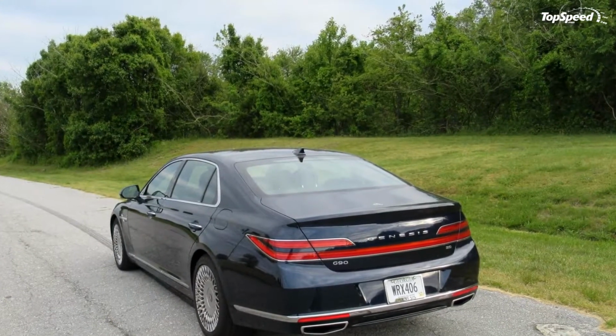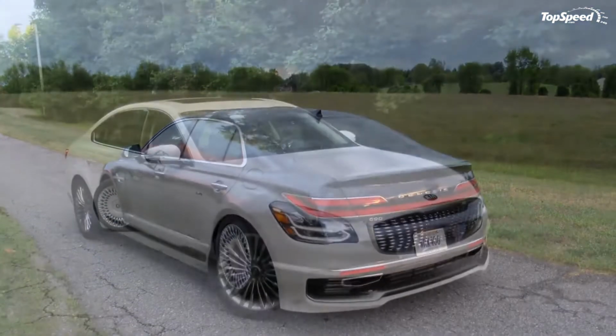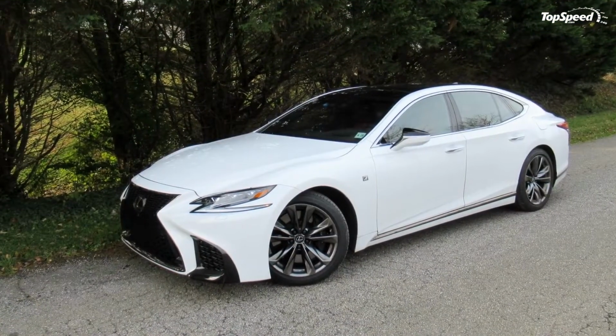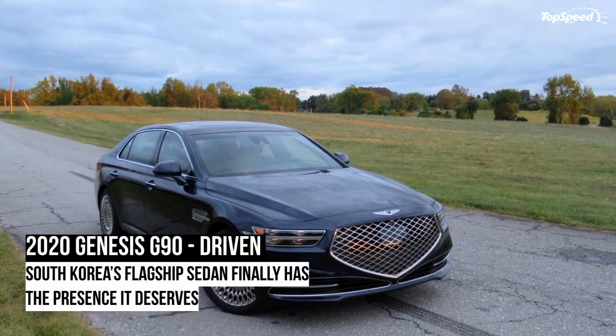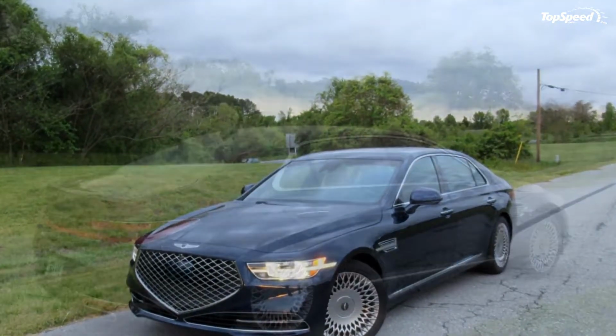Still, this is a Korean car with a base price of $72,200, a combination that's going to be a tough sell regardless of the vehicle's merits, and despite the fact that its closest competitors are even more expensive. What does Genesis do to earn these big bucks? We spent a week in a top-of-the-line G90 5.0 Ultimate to find out.